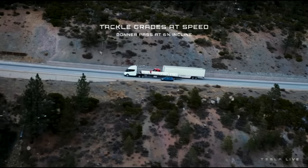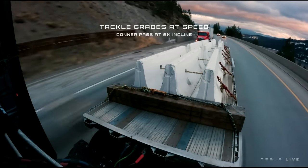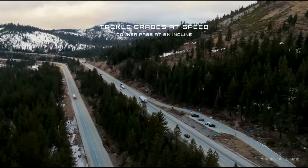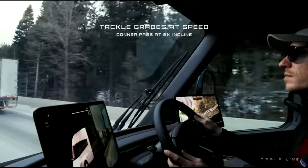To answer those questions, today I'm going to walk you through the technology, scaling, cost, and ecosystem factors involved in bringing the world's first long-range electric semi to market.